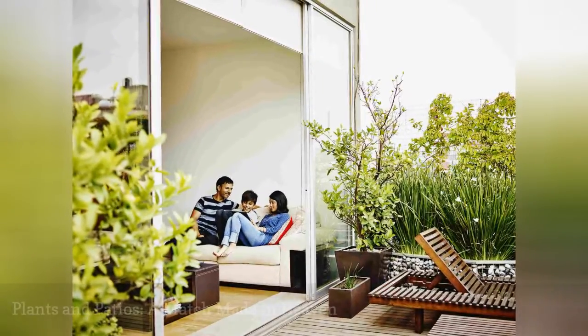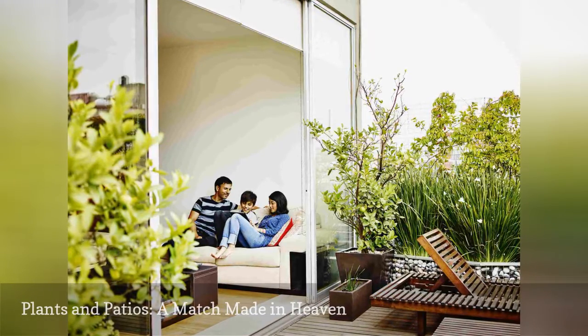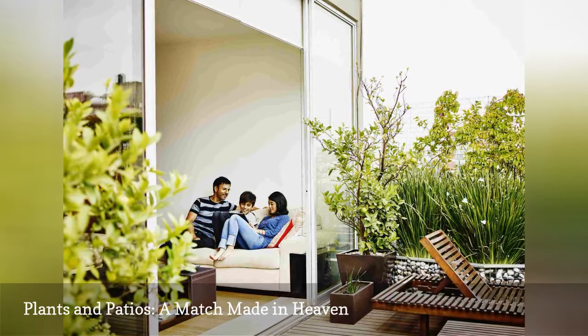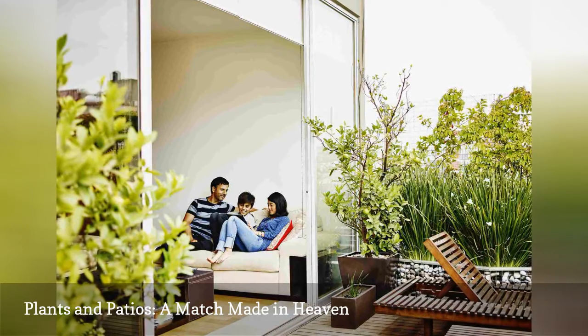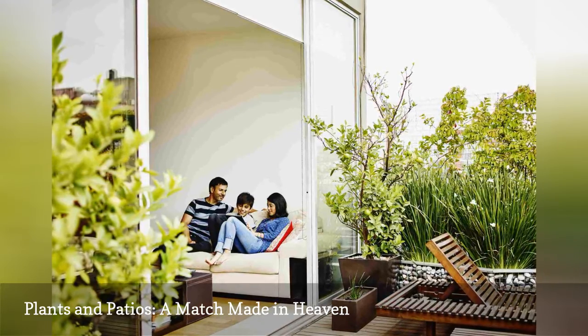Patio plantings can turn a ho-hum patio into a nice one and a nice patio into an awesome one. Container gardens are particularly effective on patios. Is your concrete patio showing its age? Does your budget currently preclude investing in a new one? Then dressing your old patio up with plants may be the best solution for the time being.